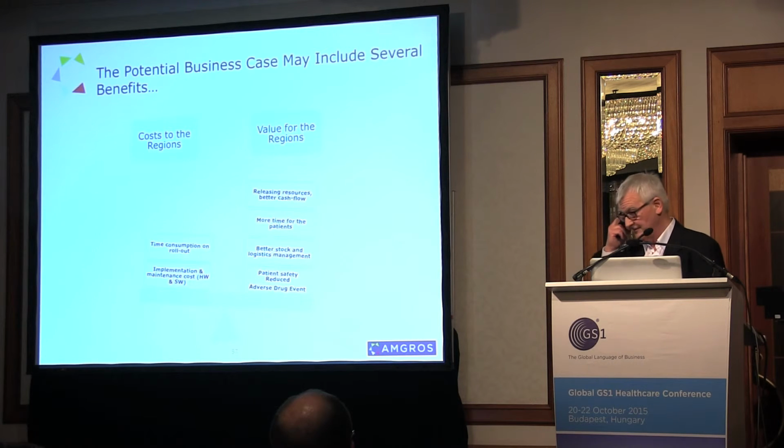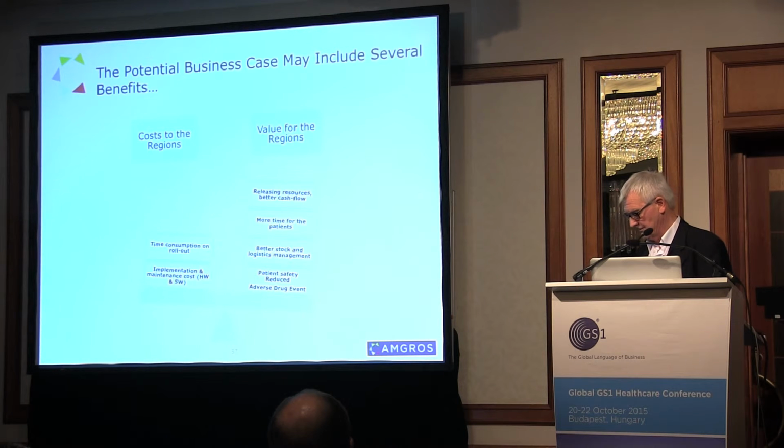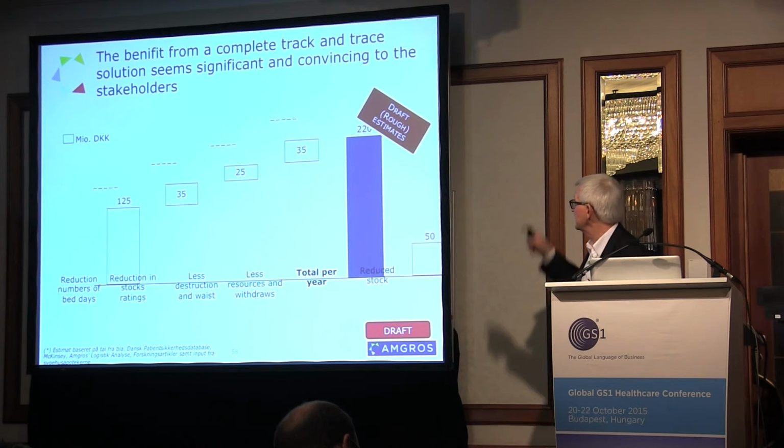We see that we have to invest a lot, also to persuade the hospitals to use the barcodes all the way through to the patient. It's time consuming to roll out, and there is a lot of work and effort to implement, and it costs a lot to get the software and hardware done. But we find that it is an investment, realizing that we can save a lot of resources in the long run and have more time for the patients.